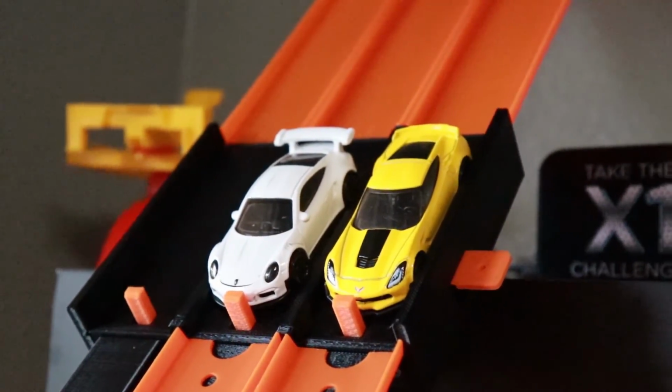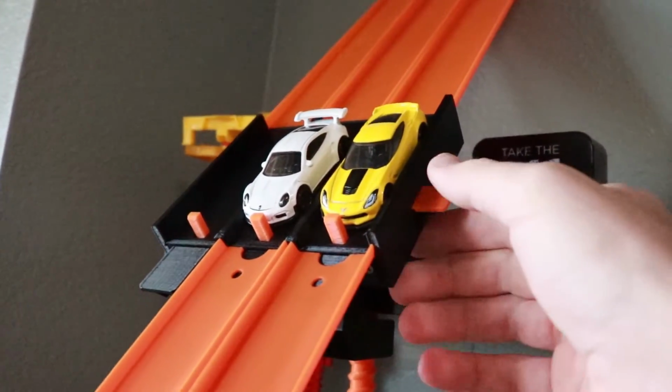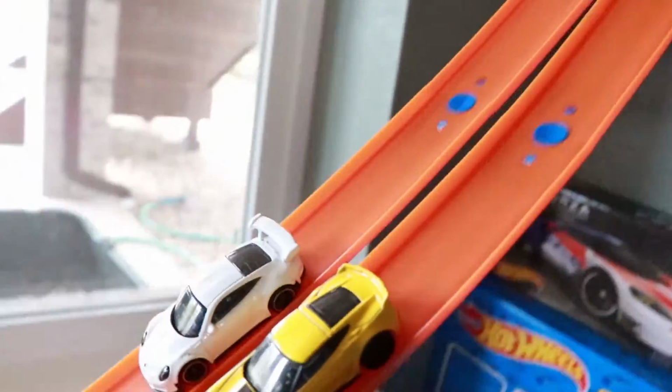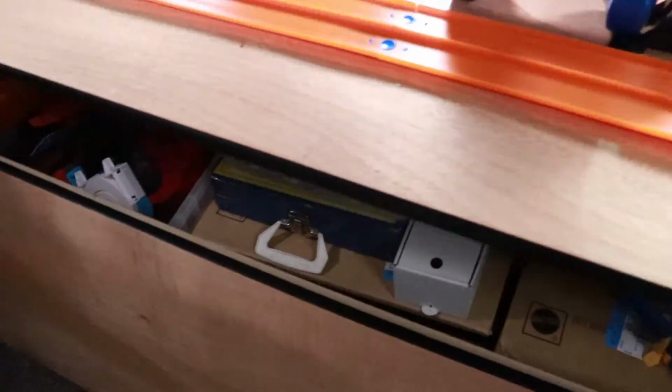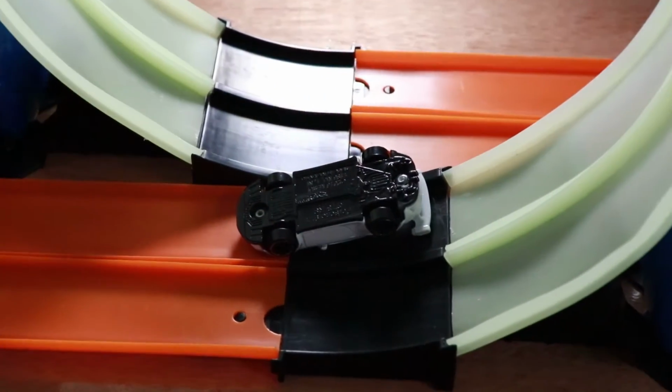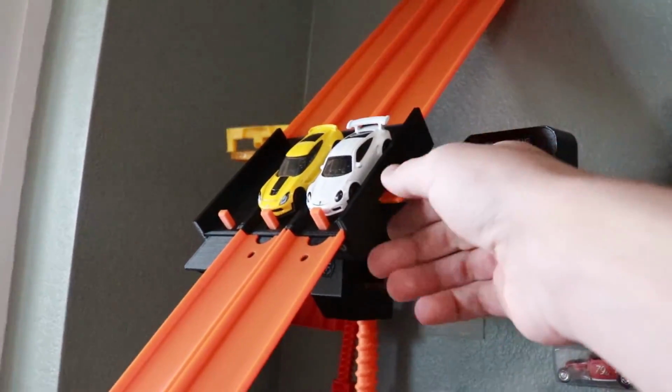Next up, we have a Corvette C7 Z06 versus a Porsche 911 GT3 RS. 3, 2, 1. And look at that, the Corvette's gonna fall off of the course. The Porsche's not gonna make it on the track. That is another re-race. Here we go, 3, 2, 1.